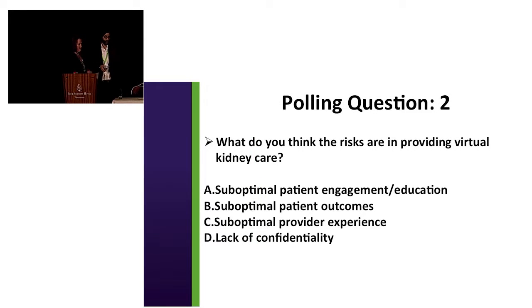There we go. So the second question, which is an interesting one, and again, we don't have a right or wrong answer, but what do you think are the risks of providing virtual kidney care? So doing this video conference thing, we think it's a great thing, patients love it. Is it suboptimal patient engagement and education because you can't connect with them face to face? Is it suboptimal patient outcomes? I'm not sure we know that. But do you feel it's suboptimal provider experience, or there are concerns about lack of confidentiality?